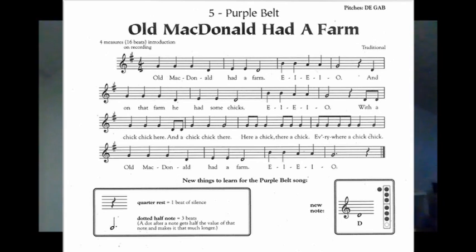Old MacDonald had a farm, E-I-E-I-O, and on that farm he had some chicks, E-I-E-I-O. With a chick, chick here and a chick, chick there, here a chick, there a chick, everywhere a chick, chick. Old MacDonald had a farm, E-I-E-I-O.